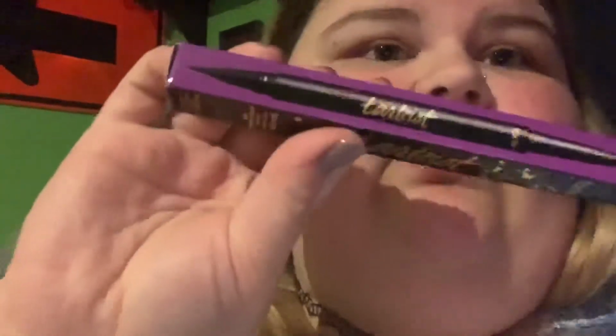Next we have the TARDIS Dual End. This is the liner duo. You've got a brush tip on one side and the pencil liner on the other, just the normal pencil. This is quite expensive as well. It's $24 for that. Yes, very expensive. Then we have a triple shot extra extra large mascara by Ciate. Ciate is a pretty reasonably priced brand for some things, but this mascara is $22.